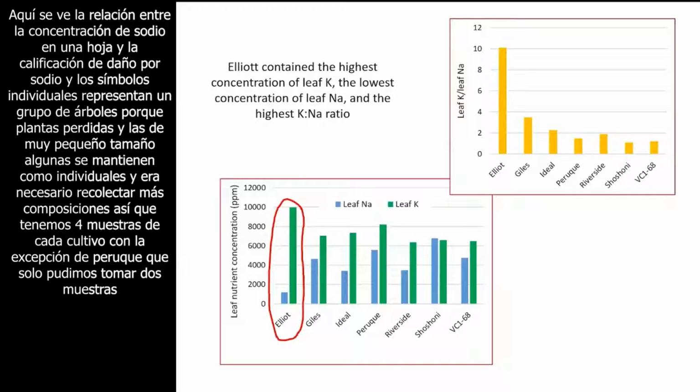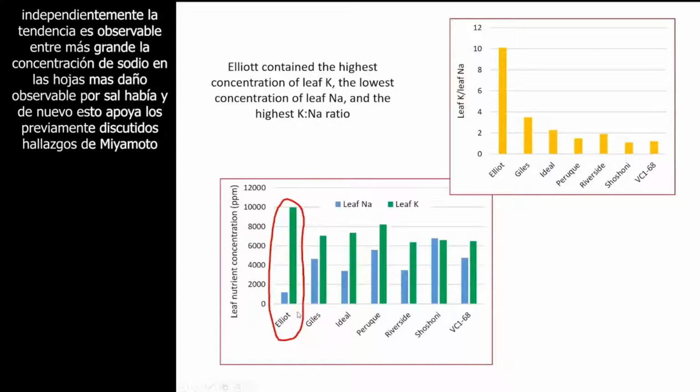And we can see, if we look at either leaf sodium in the blue or leaf potassium, the green bars, we can see that Elliott is distinguished from the other cultivars. Elliott had the highest leaf potassium and the lowest leaf sodium of the cultivars tested. This lowest leaf sodium supports Miyamoto's observation that cultivars exhibiting the greatest tolerance to salinity also contain the least leaf sodium.